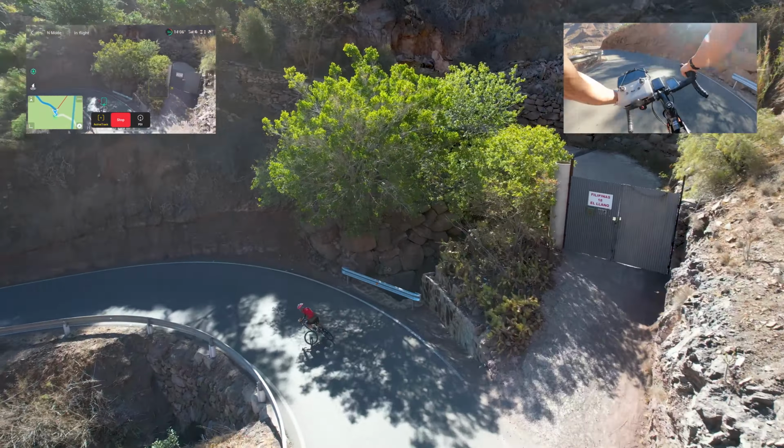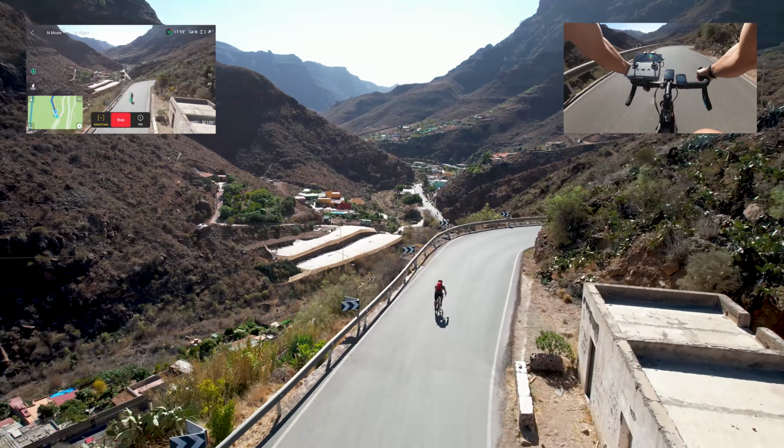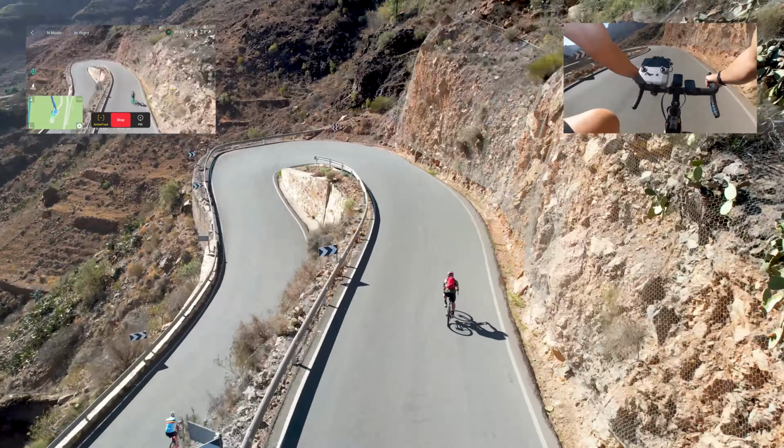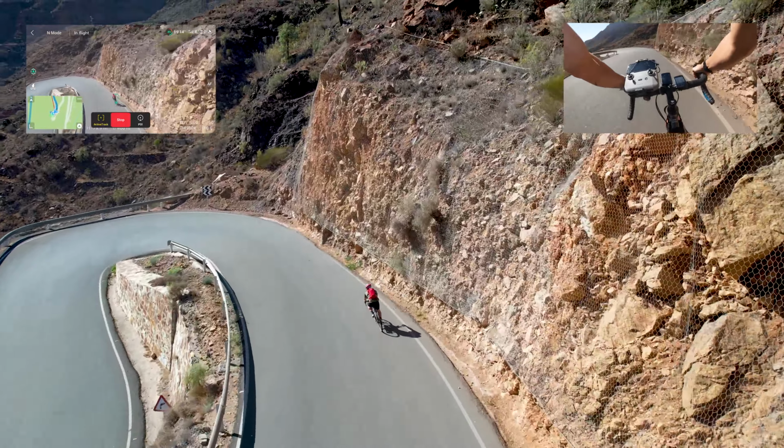And then here's where I started to speed up a bit more as I was starting to get more confident with it and not worry about it too much. And then this last corner was going to be a good test of how it tracks, since there was this wall of rock to the right, so I was curious how it would compensate for that, being that I had it tracking me from the rear.